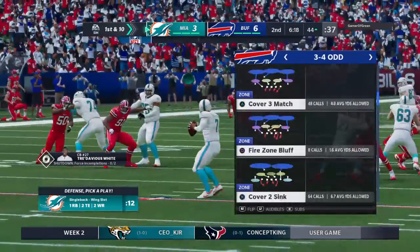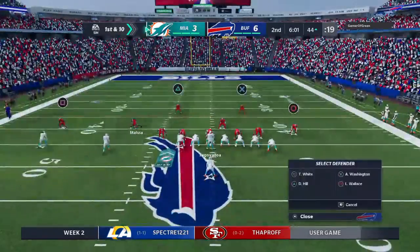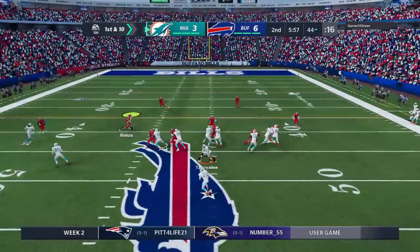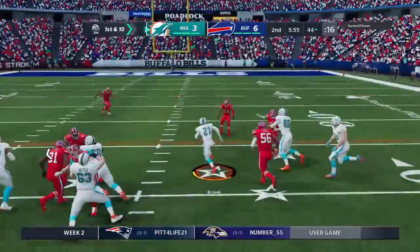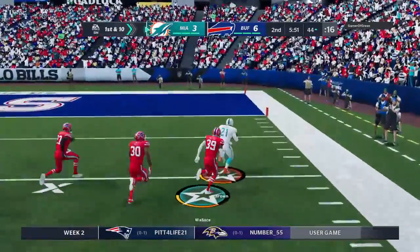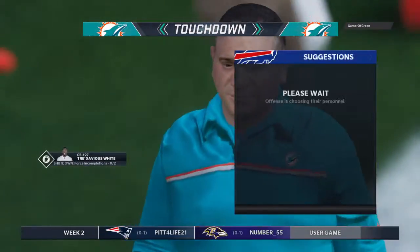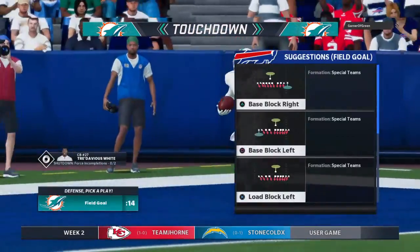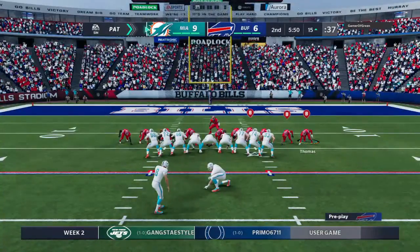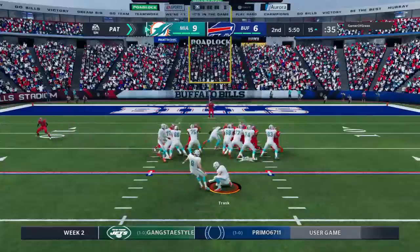The catch and run, good for 24 yards. And the Dolphin first down. Going to give this time to the tailback. He's got a first down and more inside the 30. And he'll take this into the end zone for a Dolphins touchdown. Touchdown, Miami. A great effort there. His second touchdown on the season. And the Dolphins are going to jump back in front.